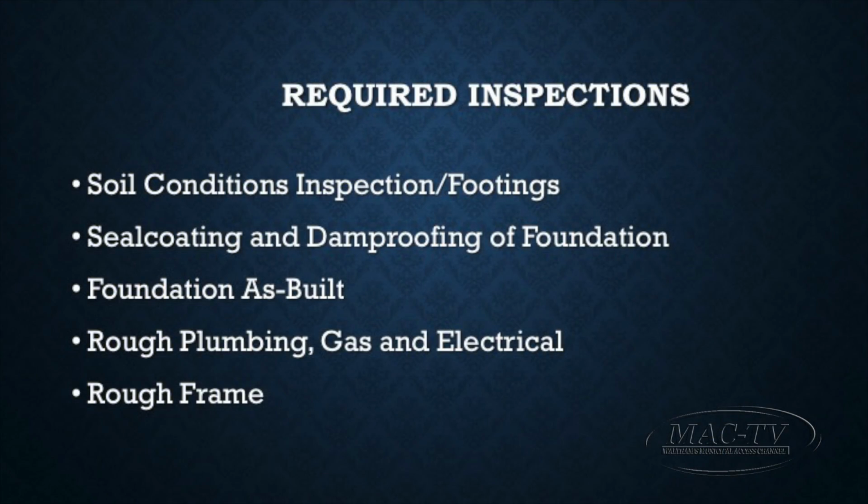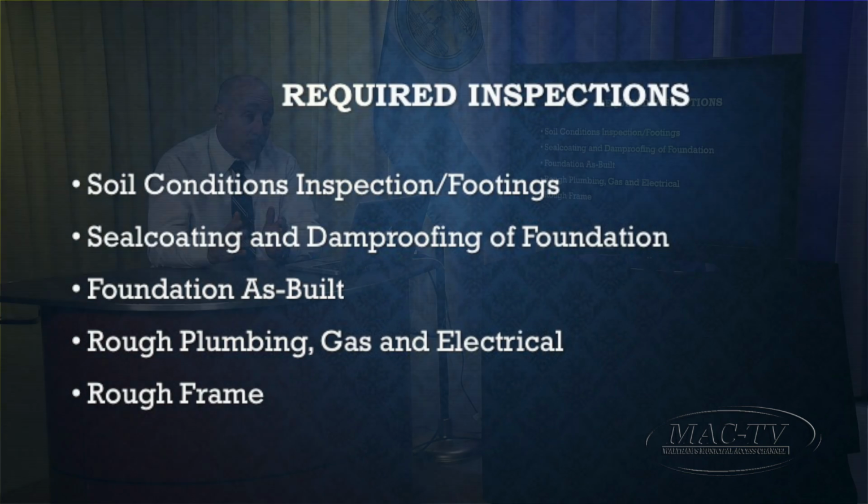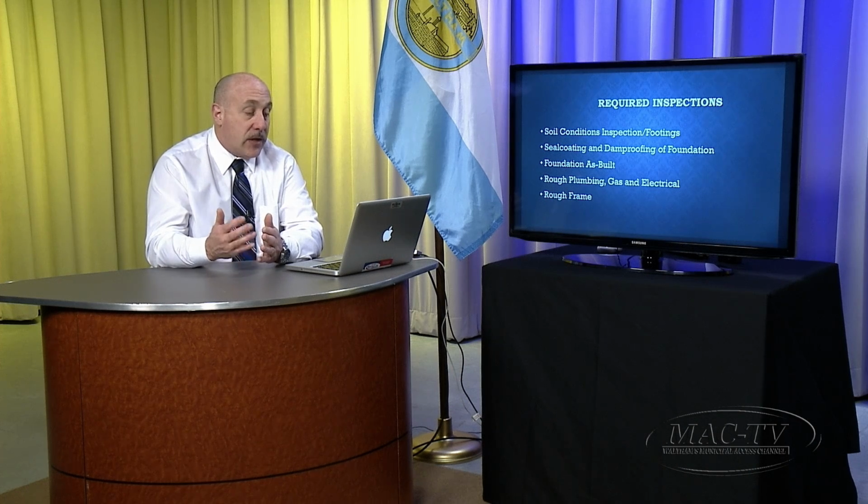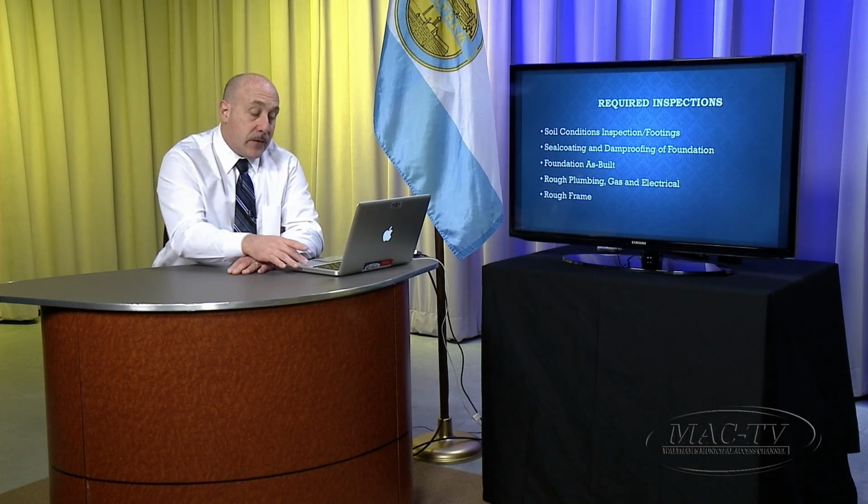So, required inspections: soil conditions inspection, footing. We're going to be looking at the footings. We're going to be looking at soil conditions. That's a required inspection. This is on residential mostly. Seal coating and damp proofing of the foundation. A foundation as-built, which is basically done again by a professional land surveyor. You want to make sure that you have a plan that's showing where the foundation has been placed prior to framing. A rough plumbing, gas, and electrical inspection is required, and a rough frame inspection is required right after that.